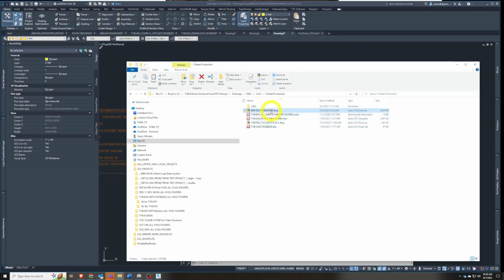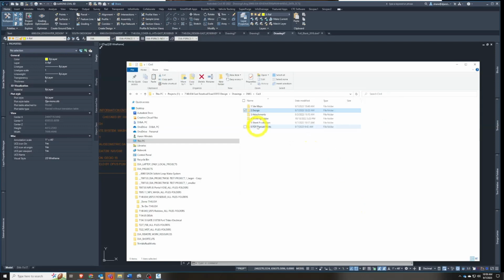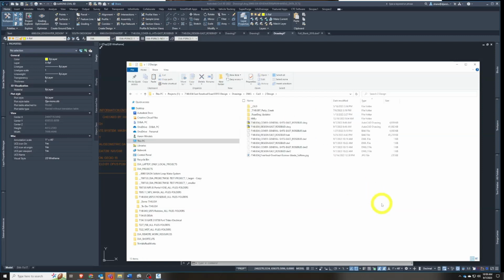Your details, intro, cover sheets, you could put them here, or you could put them here, but pick one. I'd say the bigger the job, start thinking to put them in here. The smaller the job, you could totally put both drawings in here. I'm really not going to lose sleep over that. If it gets to the point where it's getting too messy, we might have to just always pick one on that. But that's my thoughts on that.